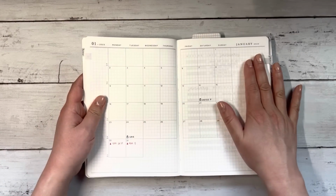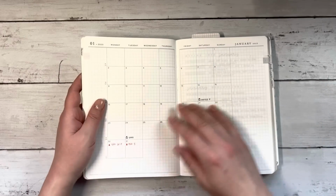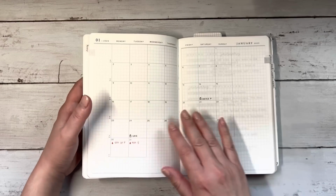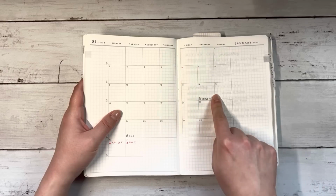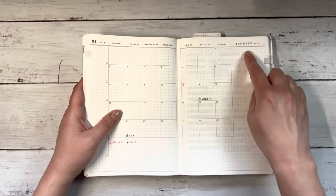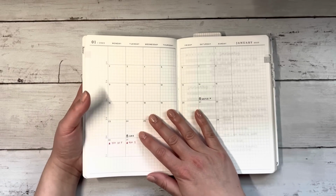Okay, so here we are with the monthly spread. You can see the calendar itself is on the smaller side so that there's quite a bit of space around it. I really like that. I don't use the boxes too much. I just use it for birthdays, appointments, things like that. I haven't actually used this section either in any of the months, but I like that it's there.